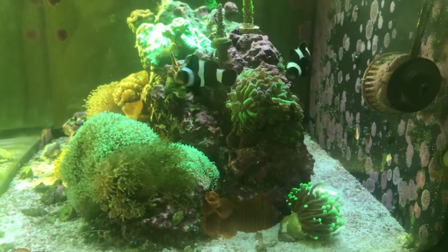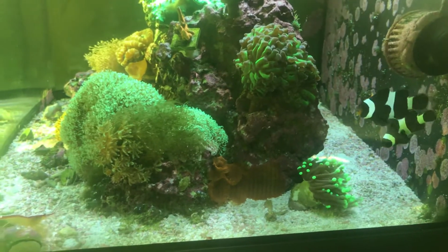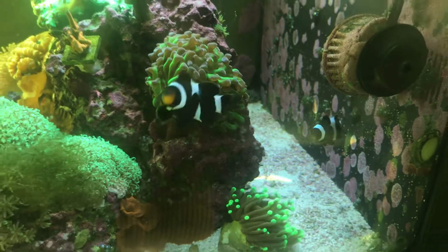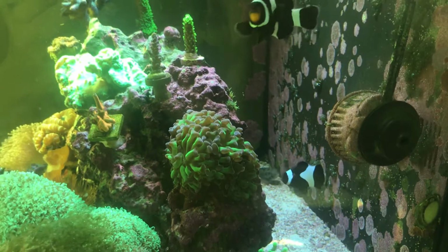I started this tank with dry rock and the Carib Sea live sand. So I'll just show you quickly what I've got going on. So the tank is now just over 9 months old.